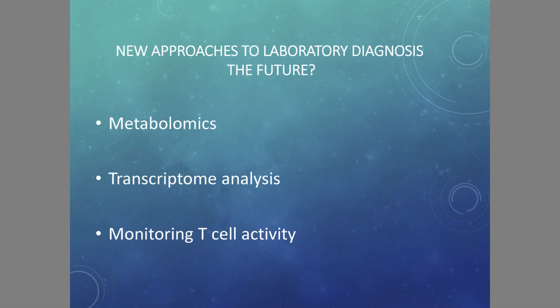Transcriptome analysis: how your immune system responds to anything. Are there unique markers in your responses that can do it? That's something, and these are really early stage.